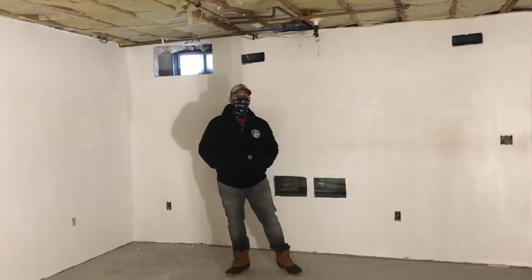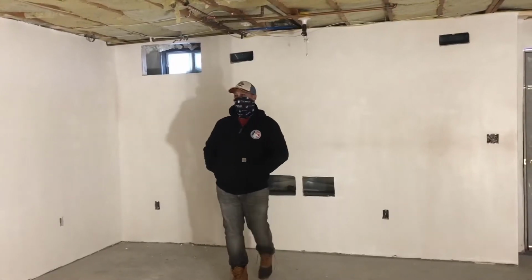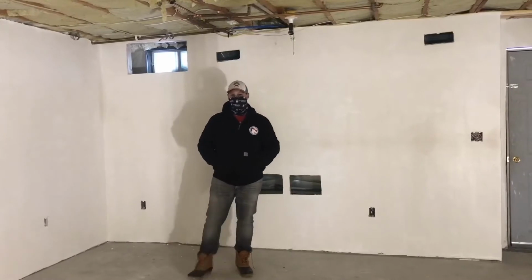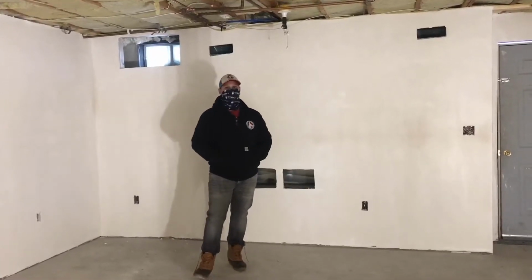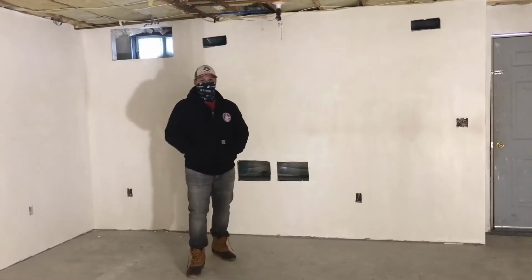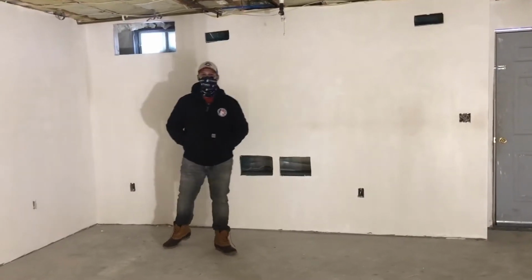Welcome to the basement here at Rock Street in Woburn. Currently it is under renovation, and we just recently put up the walls. This basement includes a living room, an office space, and a nice large bathroom, in addition to a couple closets for storage. We recently put up these walls, which are blue board and plaster.